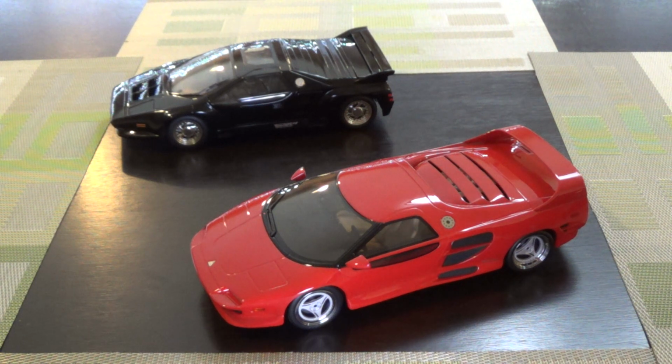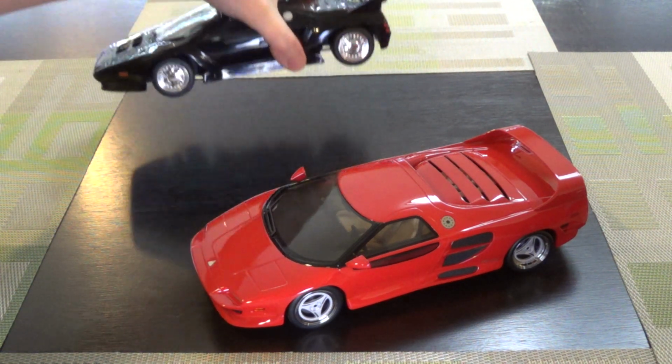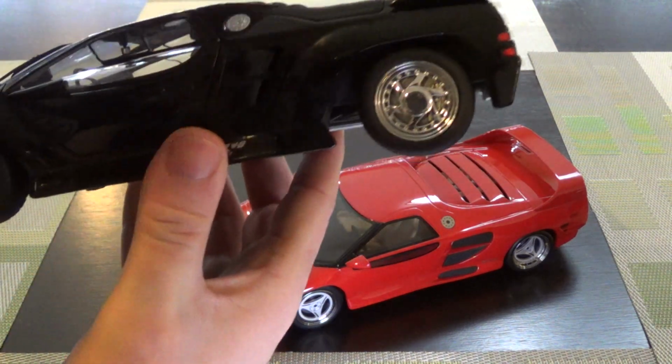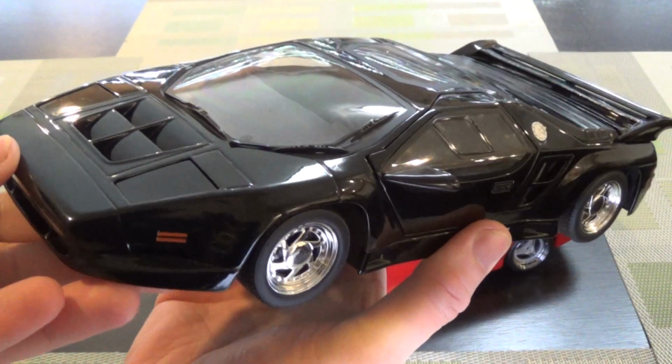These are Vectors. Vector was kind of an American small boutique supercar manufacturer, kind of like before guys like Tesla went out and made their own cars. Vector did not make many cars. He was very much inspired by aerospace. His first car in the early 90s was called the W8.